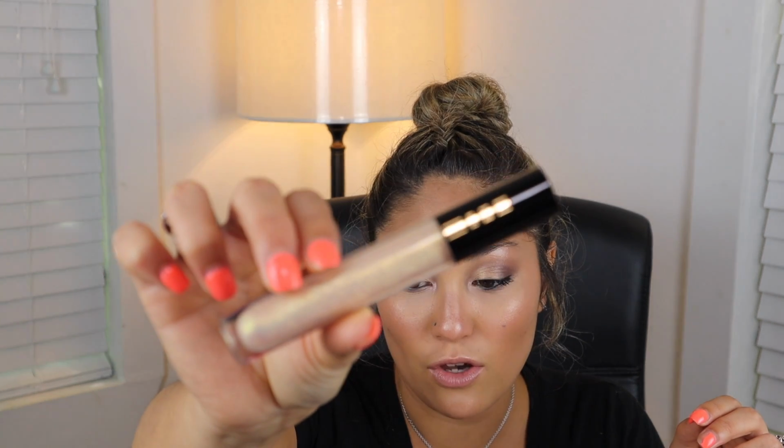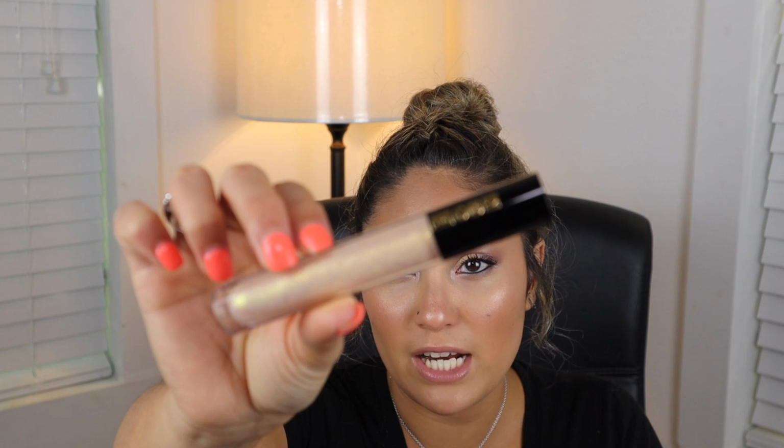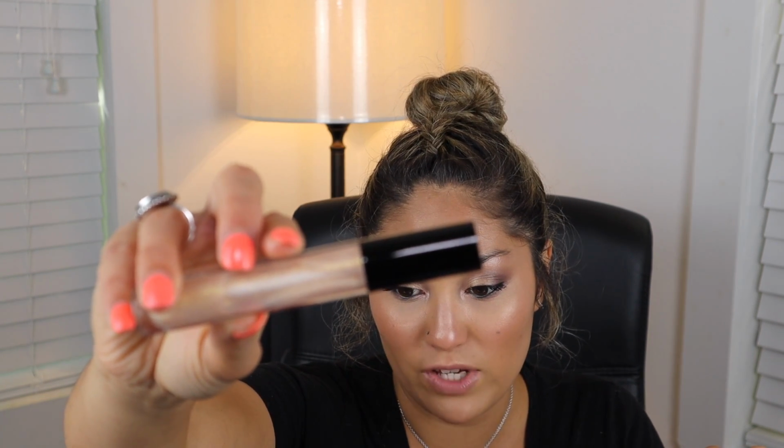And I couldn't do lips without mentioning the Pat McGrath lip glosses. I've got a few of these, and this one by far is my favorite. I love the shimmer in there. It's so, so beautiful. It's like gold and green and just wonderful. As you can see, I've used quite a bit of this. But this is in the shade Gold Allure.